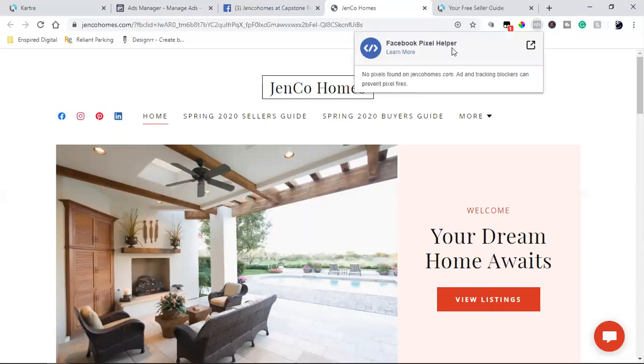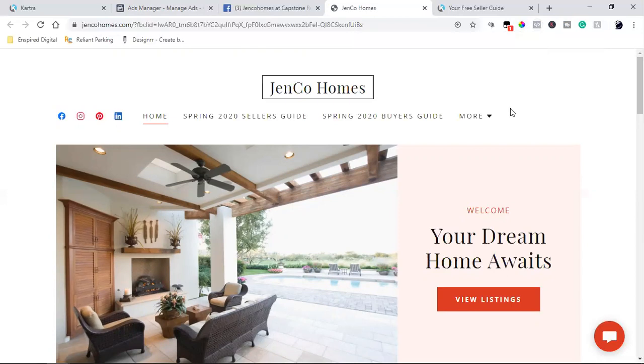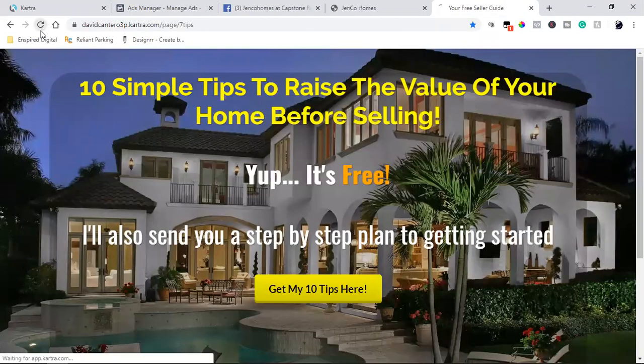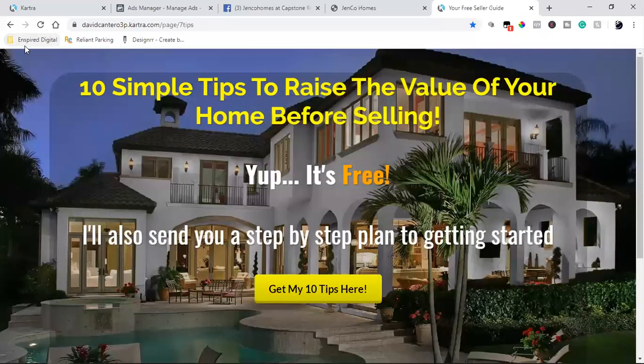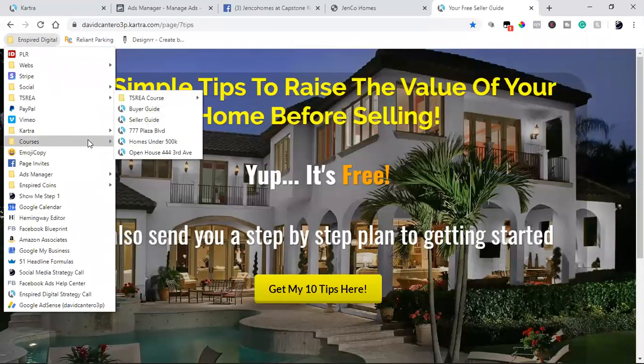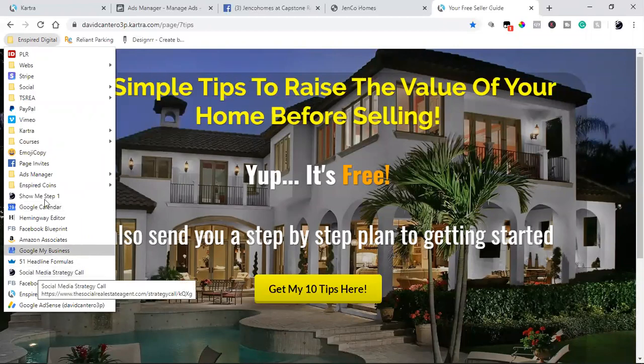Up here, I have this Facebook Pixel Helper. It's a plugin, a free download, installed at the top. It allows me to know who's tracking me with a Facebook Pixel. Right away, I already know this page doesn't have one. If I pull up this one and refresh, I think it's on this page. Let me double check. Actually, I have it on this one. Okay, so here's the difference.